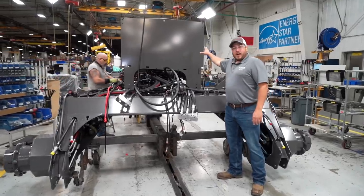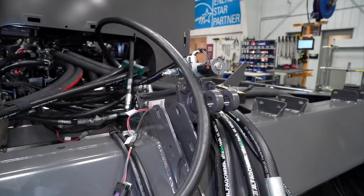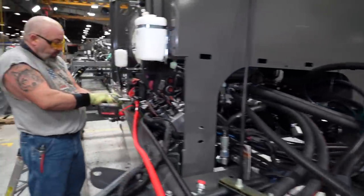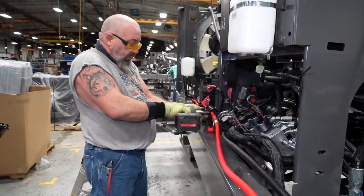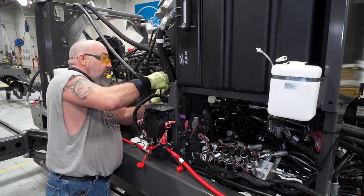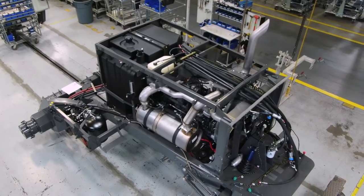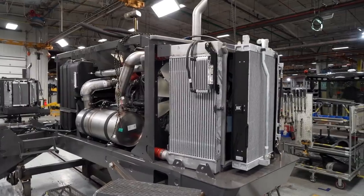At the next station, the hydraulic and fuel tanks are installed over top of the hydraulic pumps and hoses that have already been routed. And then the electrical components, such as the controllers, are bolted into place and all the electrical harnesses are hooked up. Next goes on the top frame and the V-Cool cooling package.